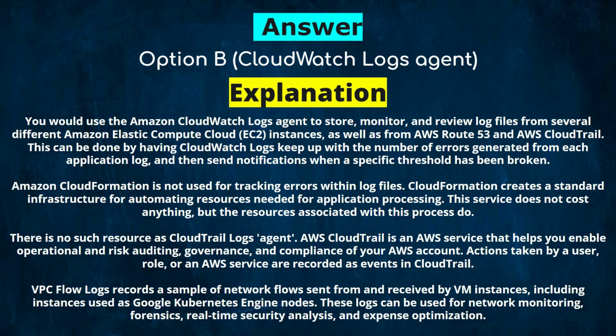AWS CloudTrail is an AWS service that helps you enable operational and risk auditing, governance, and compliance of your AWS account. Actions taken by a user, role, or an AWS service are recorded as events in CloudTrail. VPC flow logs records a sample of network flows sent from and received by VM instances, including instances used as Google Kubernetes Engine nodes. These logs can be used for network monitoring, forensics, real-time security analysis, and expense optimization.